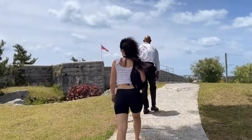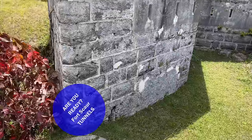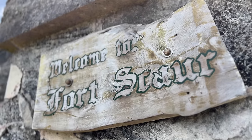Alice shows you how they have done weather on the Bermuda Island for many, many years. And this fort, super cool. Hidden deep tunnels that go underneath that you've got to check out. Super cool.